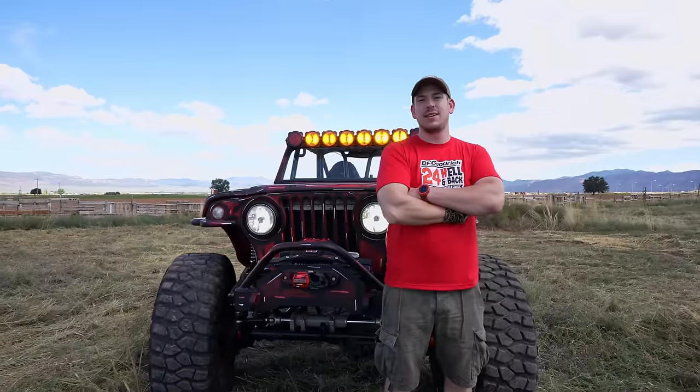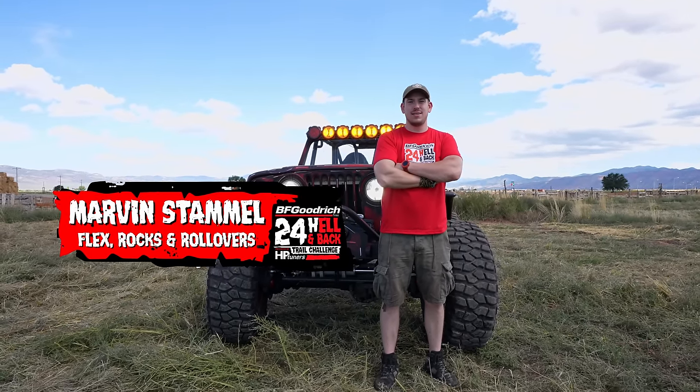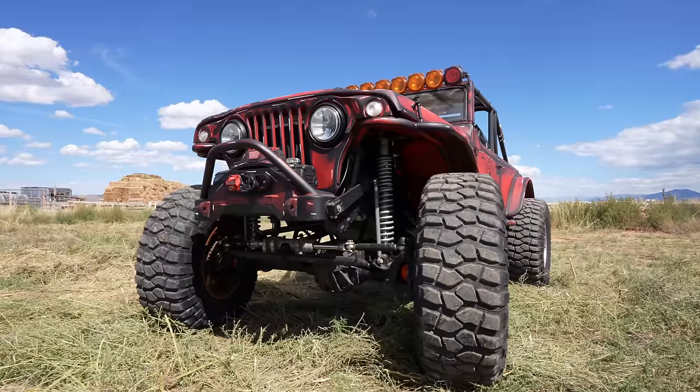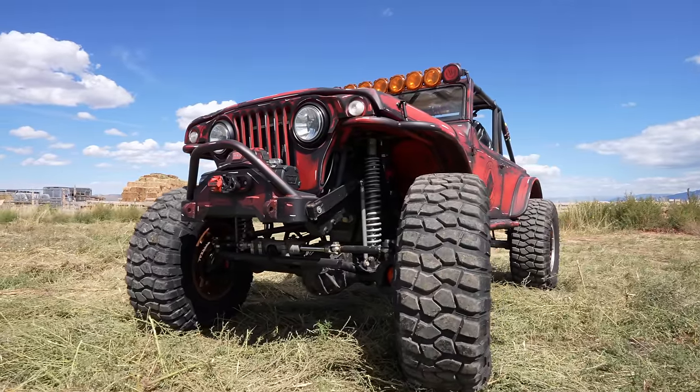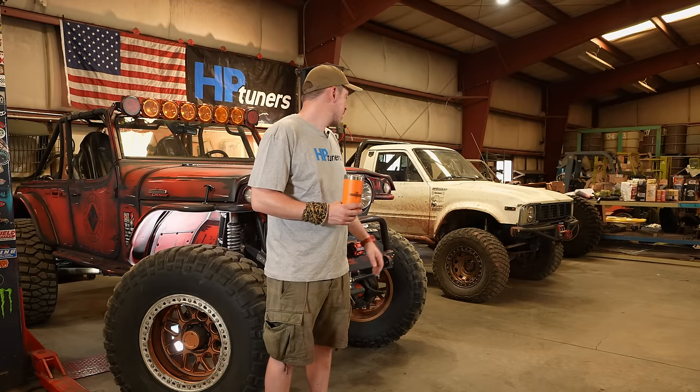My name is Marvin Stelmo. I'm with Flex Rocks and Rollovers. I brought my 1973 Jeepster Commando with me here today. Full custom build from top to bottom. Every single body panel, every single bolt on this thing is custom. It has a new look for this year and it's looking all fresh again. This baby has been around the block for almost 7 years now.